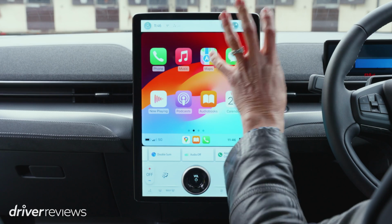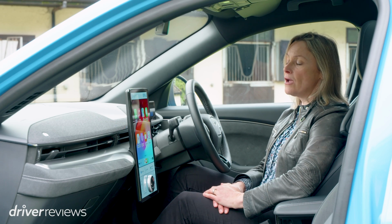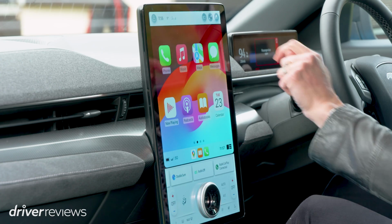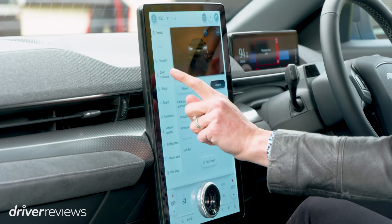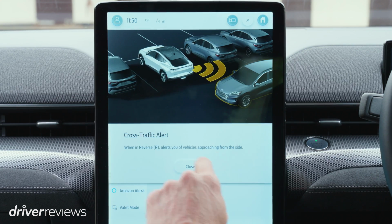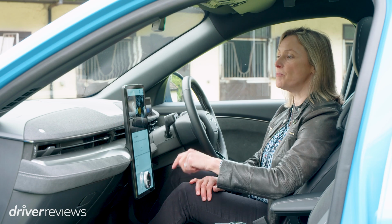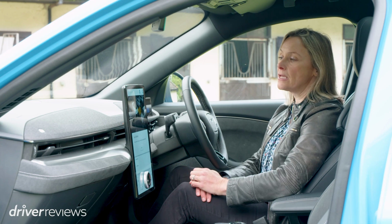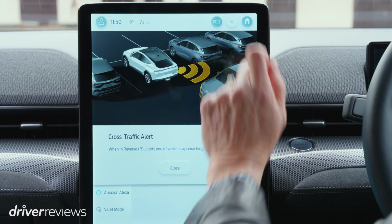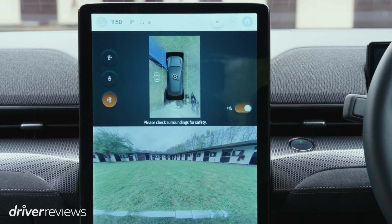All of the tech though is neatly stored inside this 15.5-inch touchscreen, which receives over-the-air updates for all the features. There are more driver assistance modes than you would ever need, but three that are worthy of note are the cross traffic alert system, which beeps to let you know a car is coming into your path as you are reversing. Then there is the reversing camera with 360-degree view. That is really nice and crystal clear.